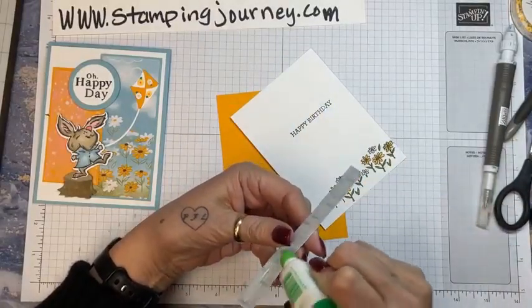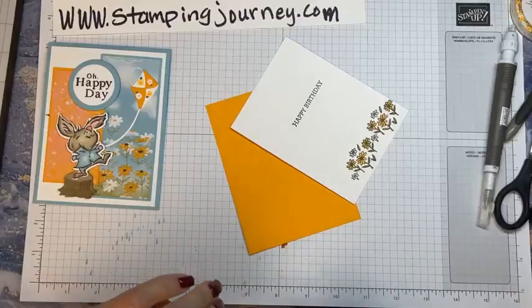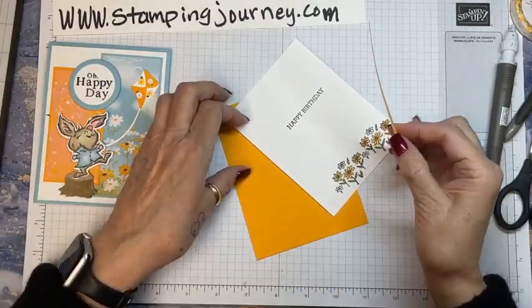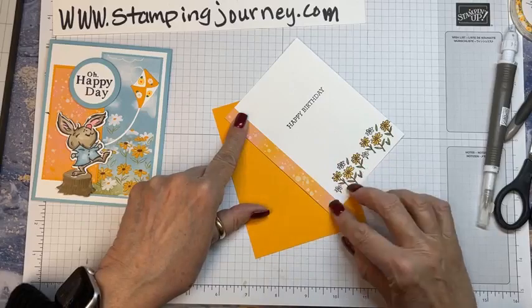I think this may be one of my cards for my Hostess Club, if I can cut enough of the daisy paper here for my club members, because I just think it's so cute. I love it. There.